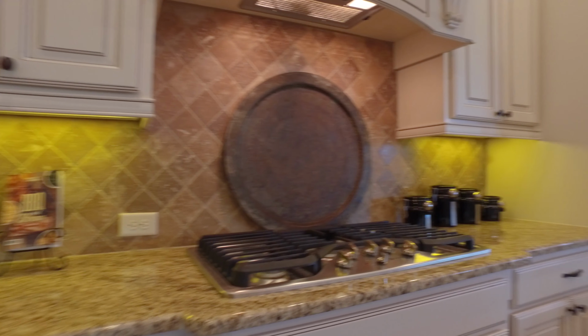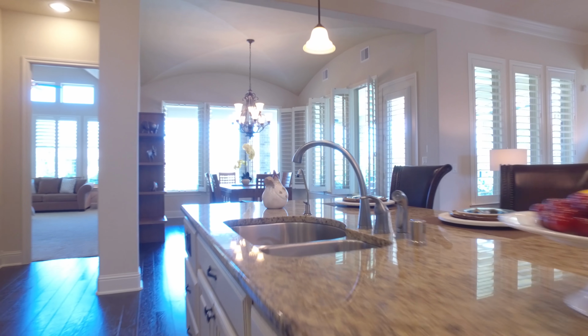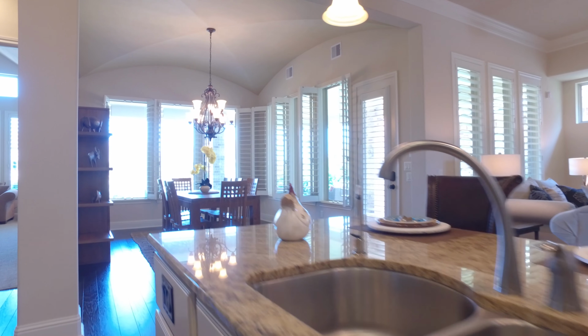From this lovely kitchen, you can still see the fireplace and enjoy the family room, which is pre-wired for entertainment. The dining room is open and features amazing views.